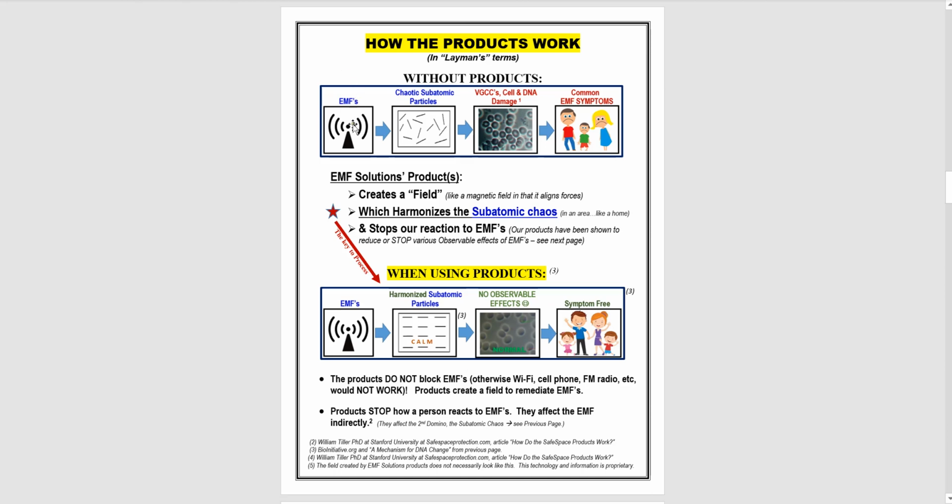So, this is an EMF. This is representing forces going in random directions, or the subatomic chaos of the particles. This is a picture of the blood because this, according to Dr. Martin Paul, opens up the voltage-gated calcium channel, which leads to cell damage, free radical damage, DNA damage, and so on, and that could lead to symptoms. But if you don't see the symptoms today, congrats, but just stick around for a while. You probably will, and your kids definitely will.